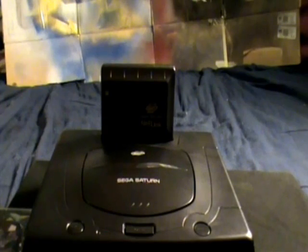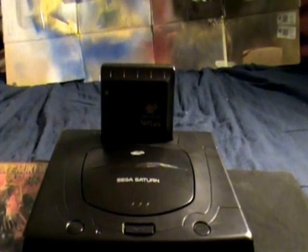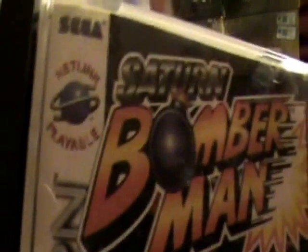And my 2 personal favorite Netlink games, Duke Nukem 3D and Saturn Bomberman. This is the game that got me in love with Bomberman, and it's Netlink Playable.